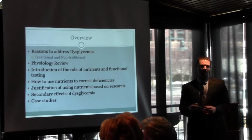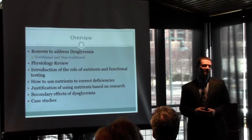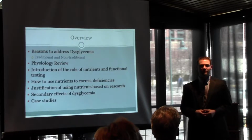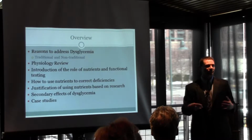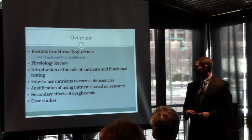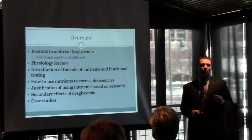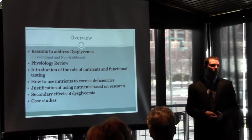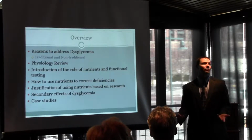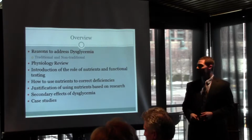We'll do a basic physiology review here. I know all you guys know about physiology as it relates to blood sugar regulation. I just want to emphasize a few extra points around that. We'll look at the role of nutrients and functional testing. So as Len was talking about, why do you want to look at a functional marker versus a static, say, serum marker? What's the difference? What can we glean from functional over static?